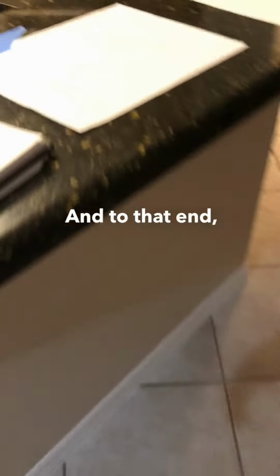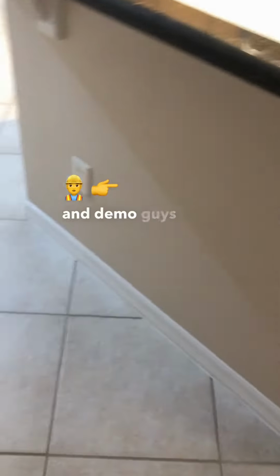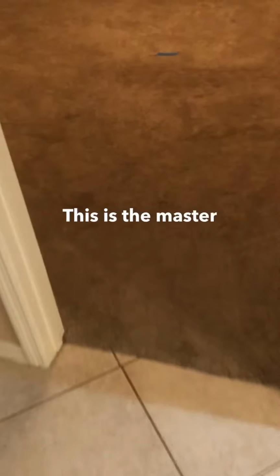So, and to that end, we also have scopes of work that we leave for all the guys for the work that they're going to be doing. This is just the electrician and the demo guys right now for everything they're going to be going ahead and knocking out. This is the master bedroom.